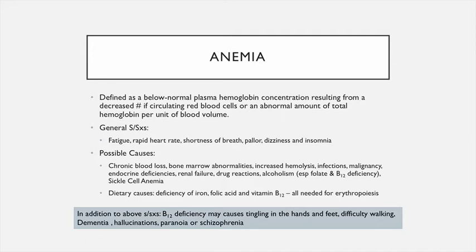But that can cause an anemia. Sickle cell anemia is another potential cause of anemia. Sickle cell anemia is an interesting disorder in which the red blood cells are abnormally shaped. Not all the time, but when they're abnormally shaped, they are kind of gobbled up by the spleen and get taken out of circulation, and therefore the overall count can go down.